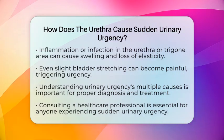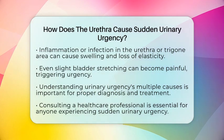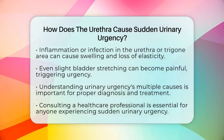If you experience this symptom, consulting a healthcare professional is crucial to determine the underlying reason and appropriate treatment.